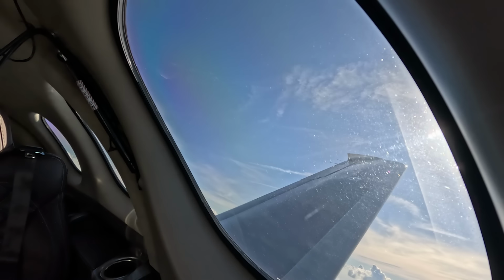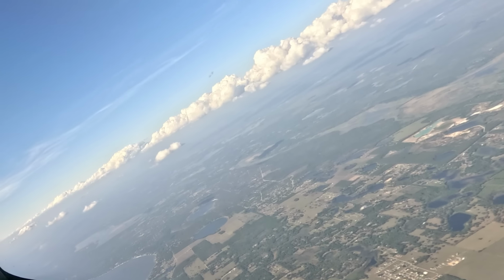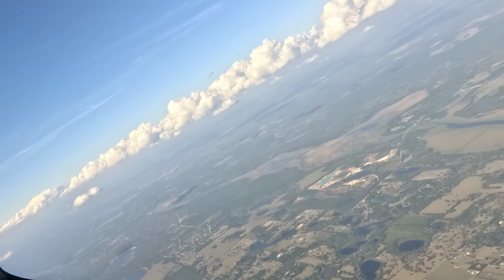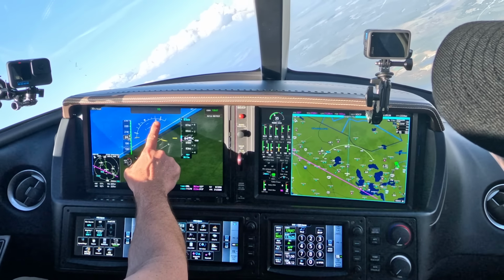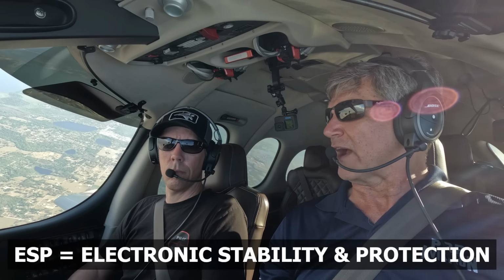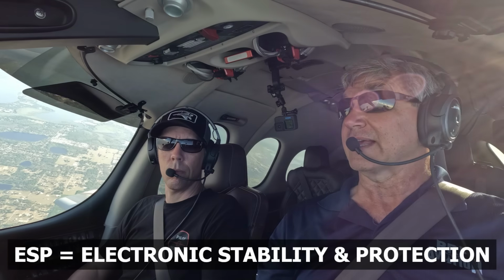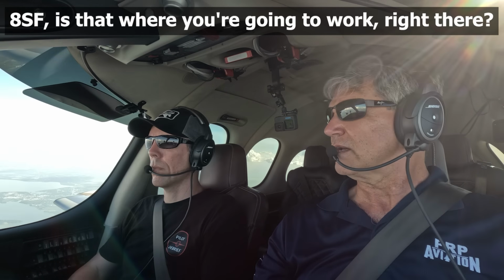So quick little clearing turns. Remember, the Garmin 500, 600, 700 autopilots all have electronic stability protection. In this case, hand flying, I know ESP is active because of the double tick marks at 45 degrees. ESP is going to protect the aircraft from excessive bank, excessive pitch, excessive high speed, and excessive low speed, and depending upon the series, that area right there.